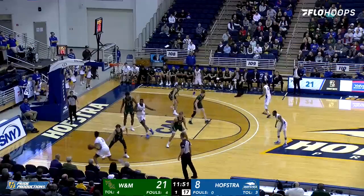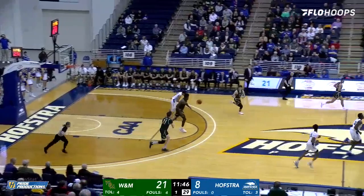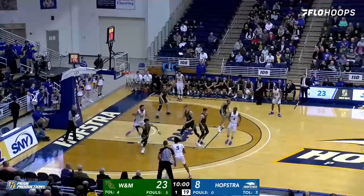Ball back to the Tribe now. So far in CAA play, another rough first half. We'll see if they can come back. And passing it around now. Quick three for Eli Pemberton from the left wing. No good. Shutto couldn't get the rebound, but Eli Pemberton does.